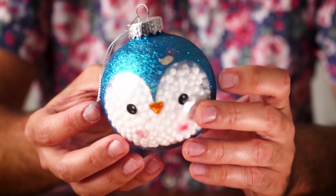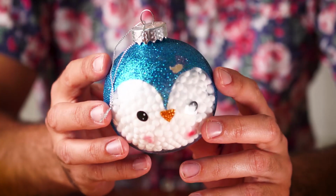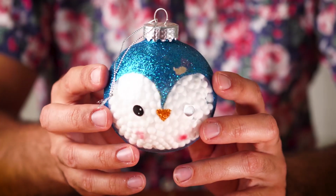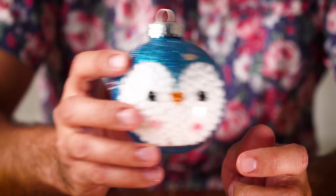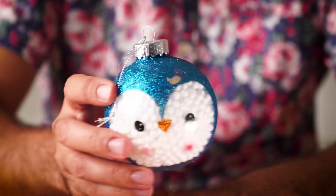Next up is this adorable little penguin ornament, which looks like it would be really easy to make, but I don't think that we made it. I think that we bought it somewhere. But look at this little guy. He's just so adorable. He's even got little red rosy cheeks. And if you shake it, it makes a really cool sound. And I think that's nice. And good golly, he is adorable.